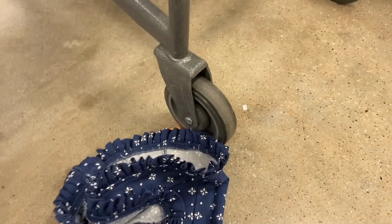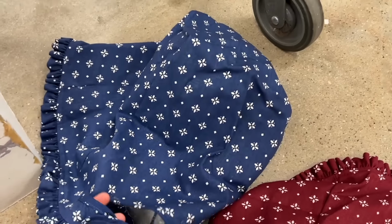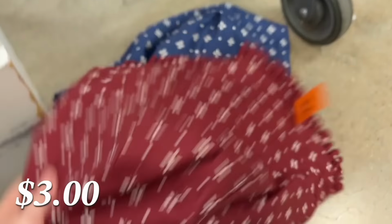So correct me if I'm wrong because I couldn't figure it out at the store, but looking at them now, I think these might be like covers for a teapot or maybe a toaster. I have no idea.